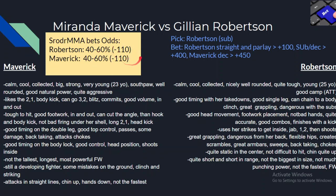So it's still, like I said, tough to call and to bet, but still Robertson is at plus 150. I think there's value there. I'm putting 2% of my money, like I said. And here are my comments, guys. Feel free to pause and read this.